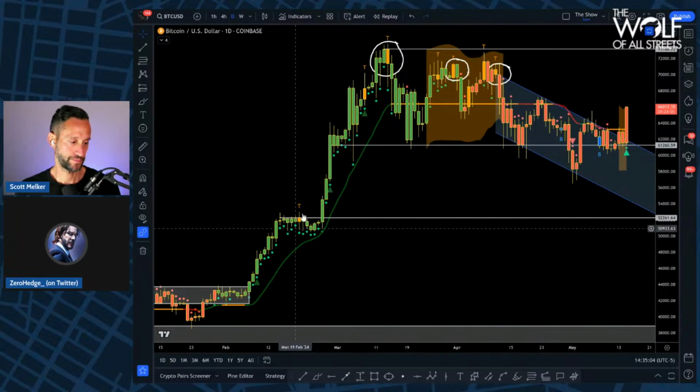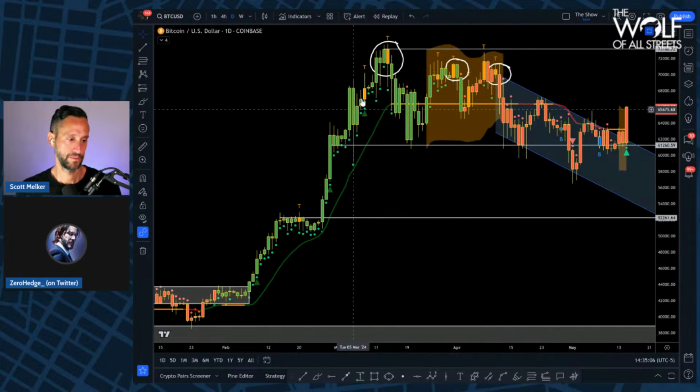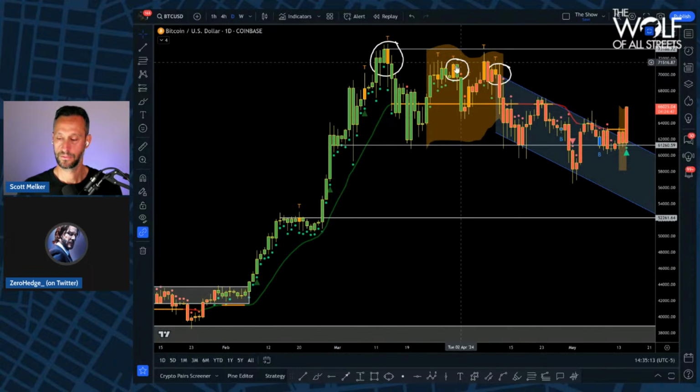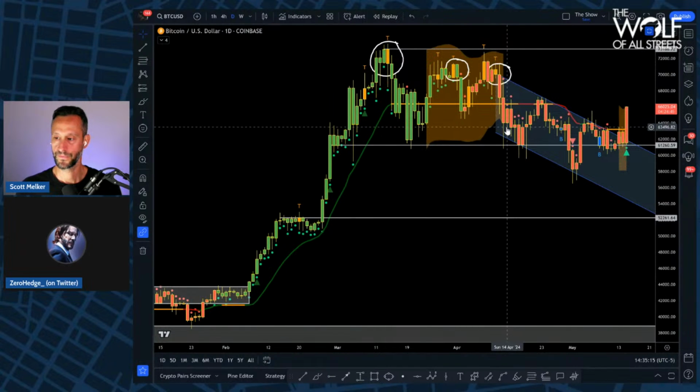This is also after a stage two, you go into a stage three basing pattern, a sideways basing pattern, just like stage one. In stage three, we always talk about on the Discord to take a little bit of profit off the table, especially if you've caught a good stage three. So this is where we started to de-risk, okay?